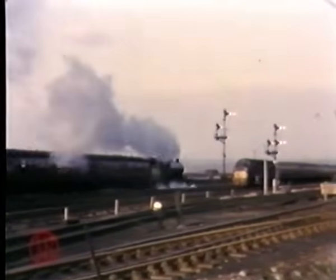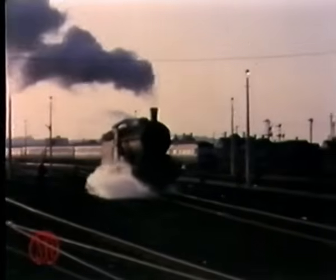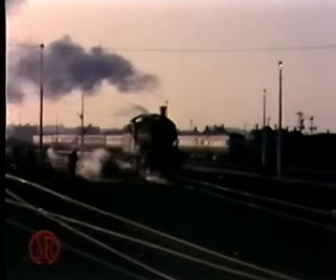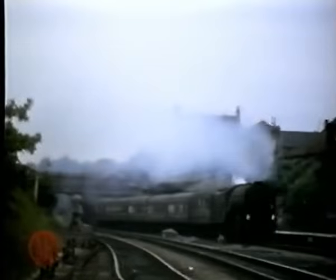A1 Class 60131 Osprey took the name originally carried on the 17th streamlined A4 to be built, when it was renamed Andrew K. McCosh. Q6 Class 63348 moves off up the yard. Running through Crossgates at speed is sister A1 number 60134 Foxhunter, on a relief to the North Briton Express to Edinburgh via York and Newcastle.